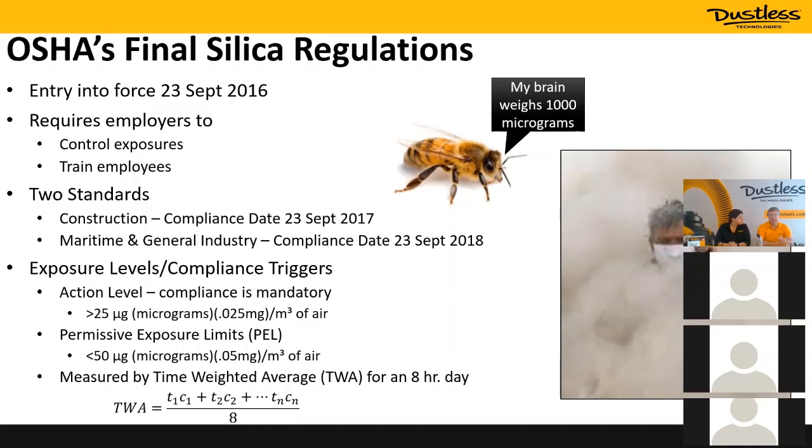The exposure levels are also important, and there are two levels. There's the action level, which is 25 micrograms of dust per cubic meter of air, and your permissible exposure limit is 50 micrograms. The action level means that if in any foreseeable circumstance the silica exposures can rise above 25 micrograms, you are required to implement the silica rule. That includes if the engineering controls, the ventilation, everything else you have in place breaks down. That has to be included in the conceivable circumstances in which it might rise above 25 micrograms.